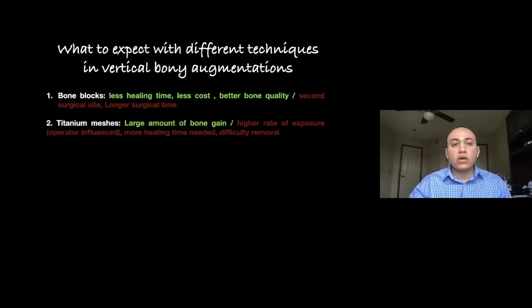Now with titanium meshes, you can gain a large amount of bone. There's a higher rate of exposure, although this is operator influenced. In much of the literature that they show you, there is some titanium mesh exposure. You'll see that it's one surgeon who has been doing the surgeries. Honestly, with using titanium meshes, especially after you master the technique, you find that the rate of exposure is extremely low. As long as you know how to use the meshes and how to handle the tissues, their exposure is extremely minimal. But they need more healing time, definitely, and removing them is difficult.